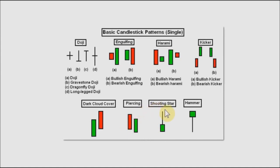One of my favorites is the shooting star and the hammer, and the doji, long-legged doji especially. Okay, shooting stars are excellent for calling tops. Hammers are excellent for calling bottoms. Now, the reason a shooting star is a good reversal signal at a top. In this example, the color really doesn't matter, green or red. Red is more negative or bearish. The stock opens at the low, runs all the way up to the top of the upper wick sometime during the day, and selling pressure pushes it down to close right here at the top of the candle.